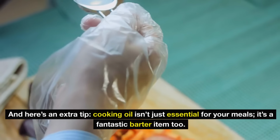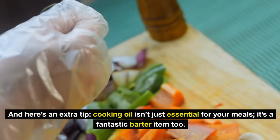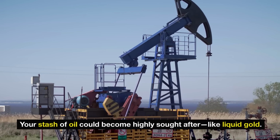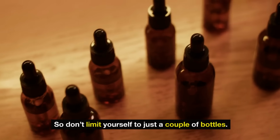And here's an extra tip. Cooking oil isn't just essential for your meals. It's a fantastic barter item too. In times of scarcity, when others are desperate to cook, your stash of oil could become highly sought after, like liquid gold. So don't limit yourself to just a couple of bottles.